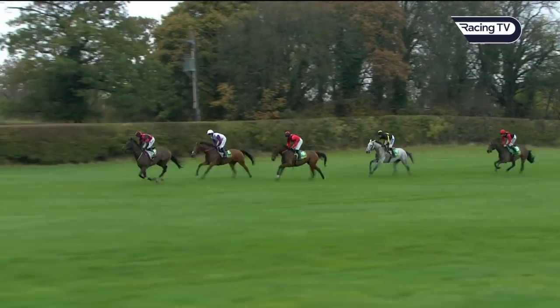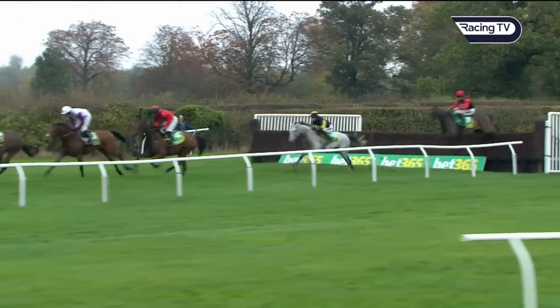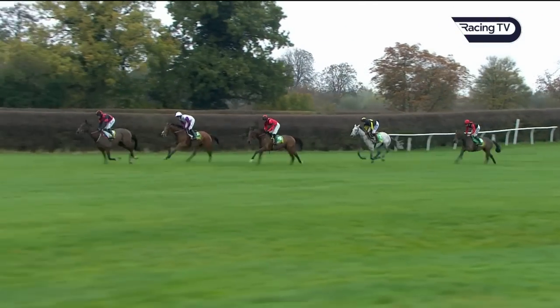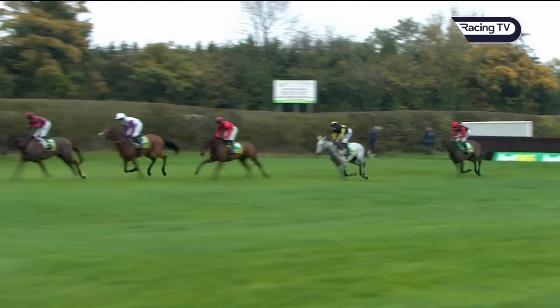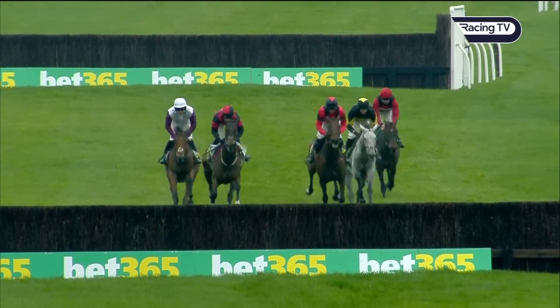Becoming a little more stretched out now than what they were, as Paint the Dream is driven into this open ditch, jumped it well, as was the case on the previous circuit. Ahoy Senor jumped that beautifully towards the inside of Bravemansgame. Bravemansgame hasn't put a foot wrong so far, jumps that in second place from Ahoy Senor. Back in 4th is Eldorado Allen, and at the back of the field, Sam Brown.